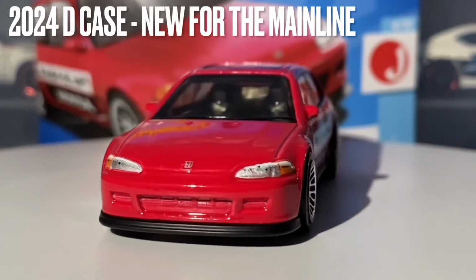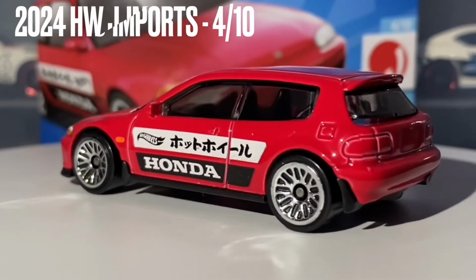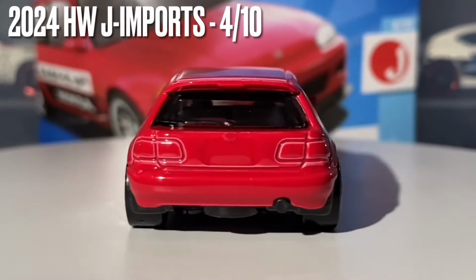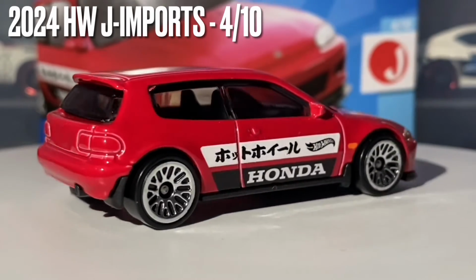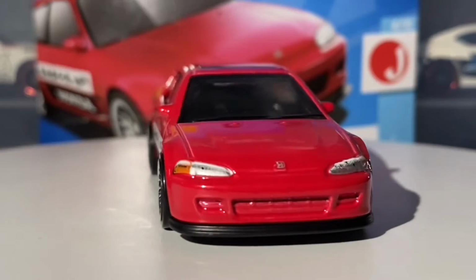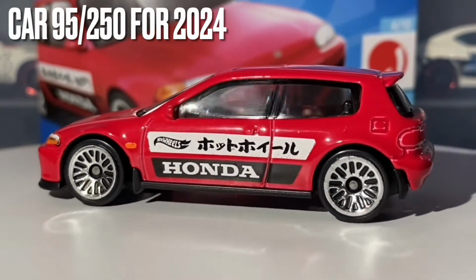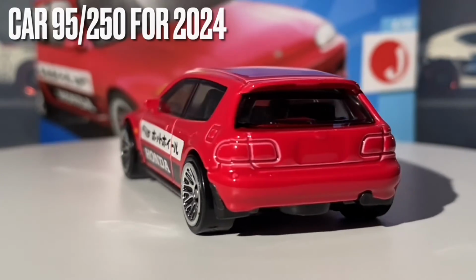Now then, this specific release comes from the 2024 D case. I would also like to mention that this car does feature in the 2024 Hot Wheels J Imports miniseries, and this is car number 4 out of 10 in that set. I would also like to mention that this is car number 95 out of 250 for the 2024 mainline.